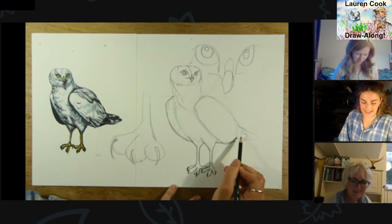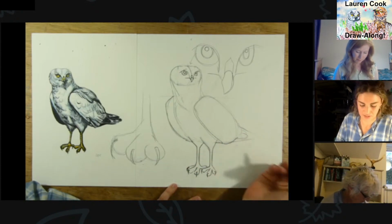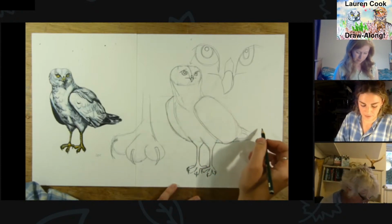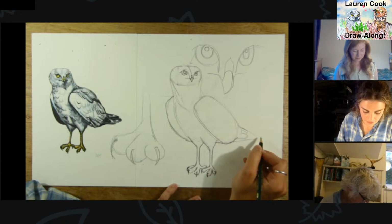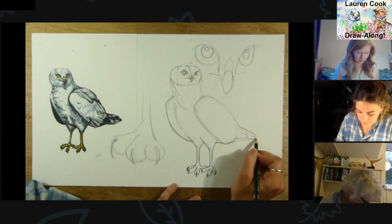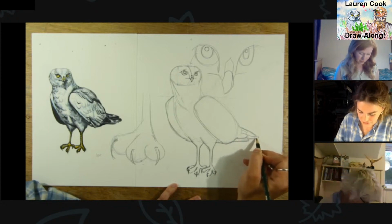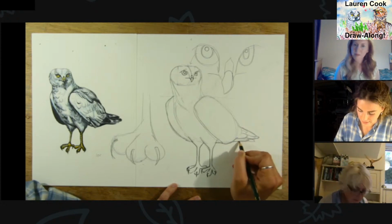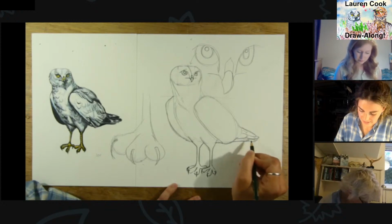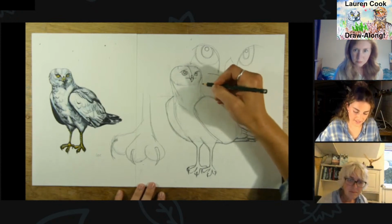I'm just going to put the tail in. So just a bit of detail here, and basically after this it's all detail because we've got all the shapes now. So they've got this lovely long tail, and I'm just starting to put in, it's kind of like if you would draw fish scales or something. That's basically it. And then it's the same thing on the wings.